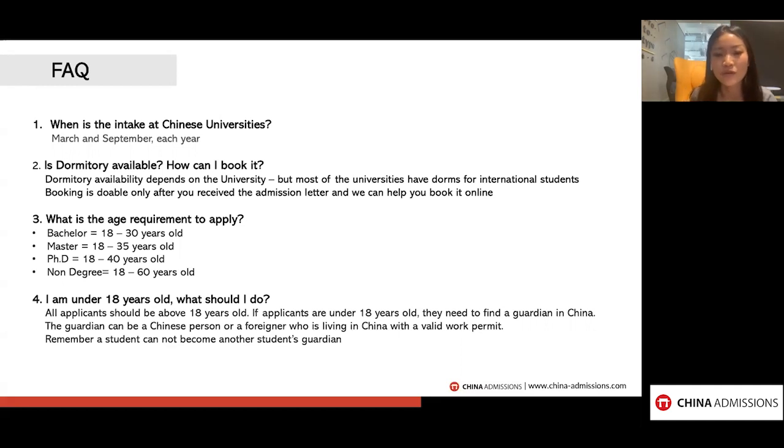If you're applying through universities in China, it also depends on university policy. We will only know once the university publishes their 2022 intake information.